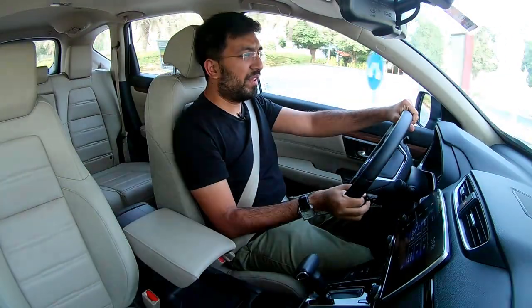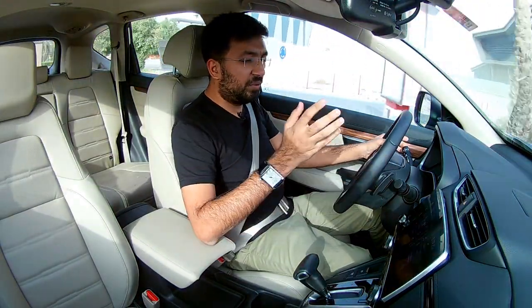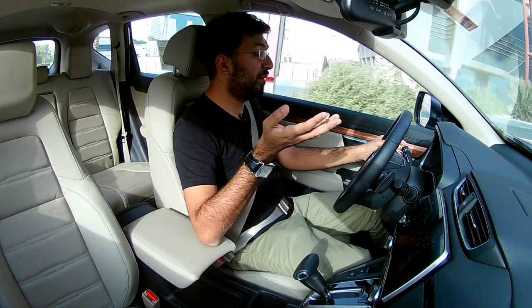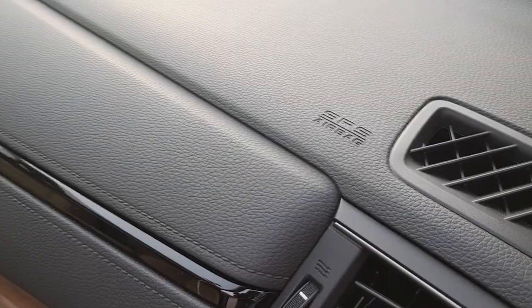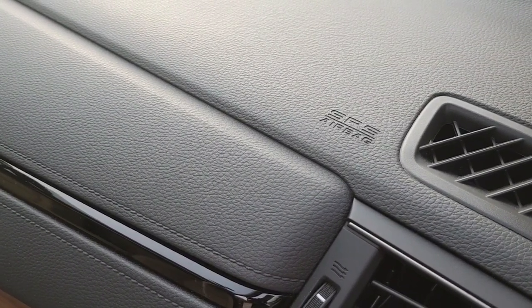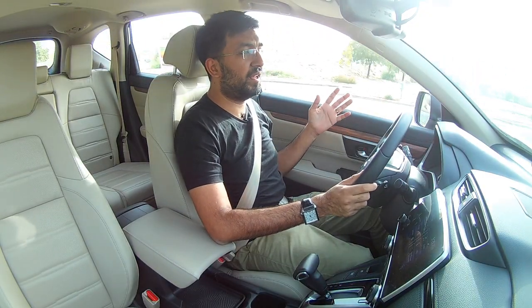This car comes with a lot of safety features as well. So to start off with, it comes with ABS, it comes with EBD, which is electronic brake distribution. It comes with two front passenger airbags, and it also has the side airbags and the curtain airbags. And this is all standard in every model.